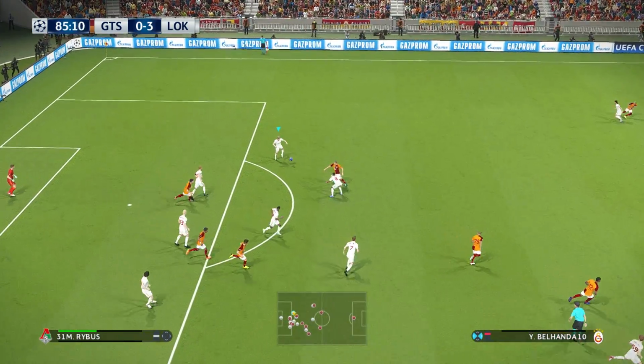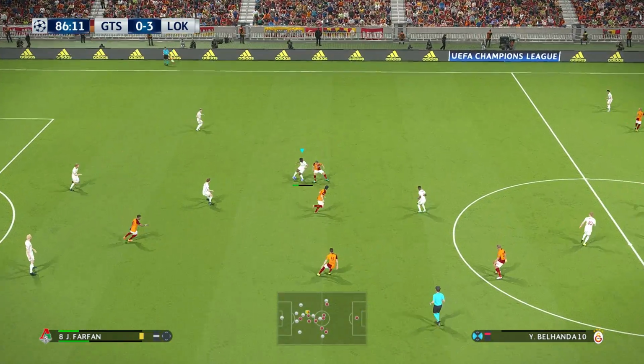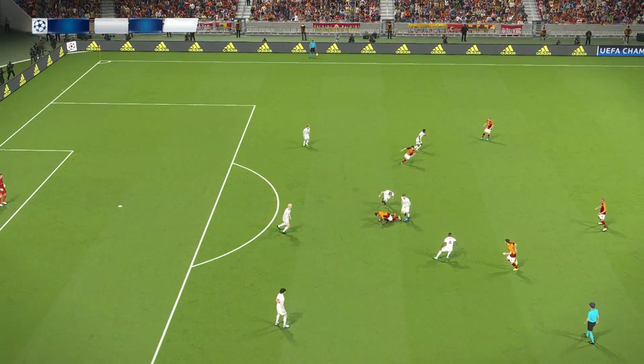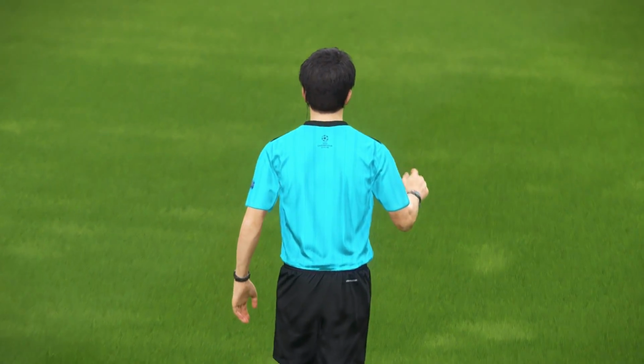Belanda, good challenge, he just stood firm. Belanda, really struggling to influence the game. He needs a minder, and one of his teammates should be picking up on that, and quickly. Yeah, that does look a foul. Referee's given a free kick.